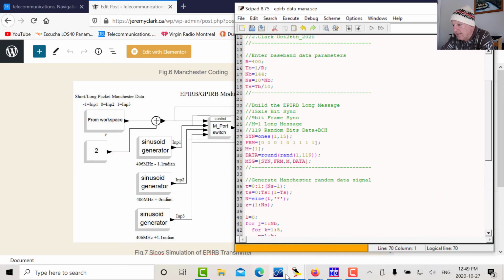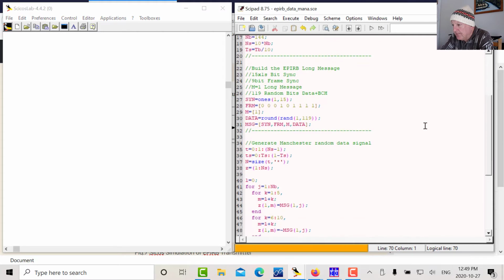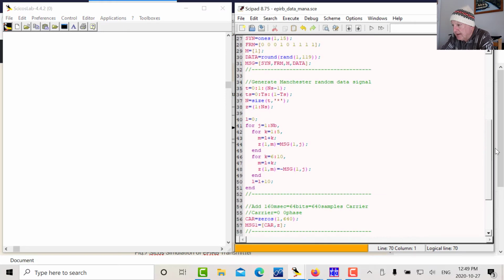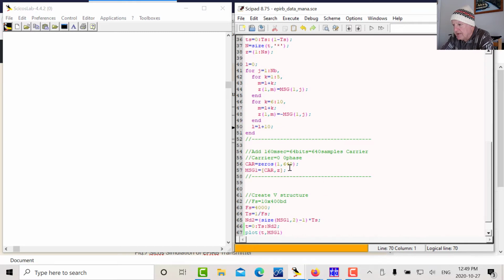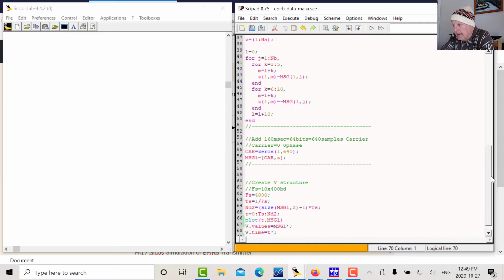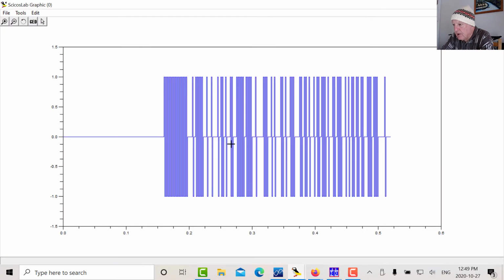This is the editor, and what I've done there is I've built my message. So there's my 15 ones for the bit sync. There's my frame sync. There's my 1 saying I've got a long message. So I create my message there. This is for my Manchester encoding. And then I add the 64 bits of carrier, and then I create my structure. I can look at this. There's a plot of the data. So there's my 160 milliseconds.